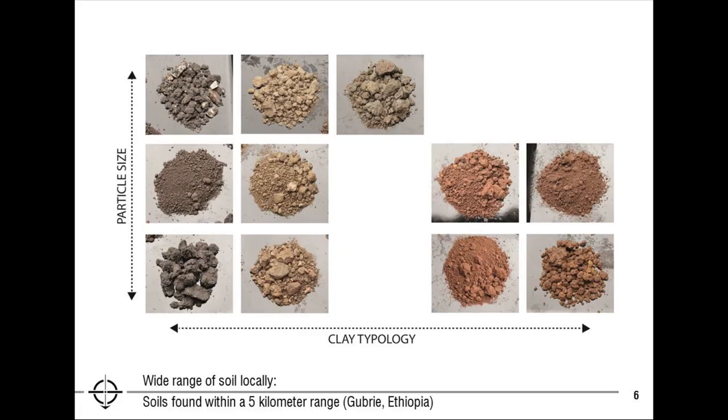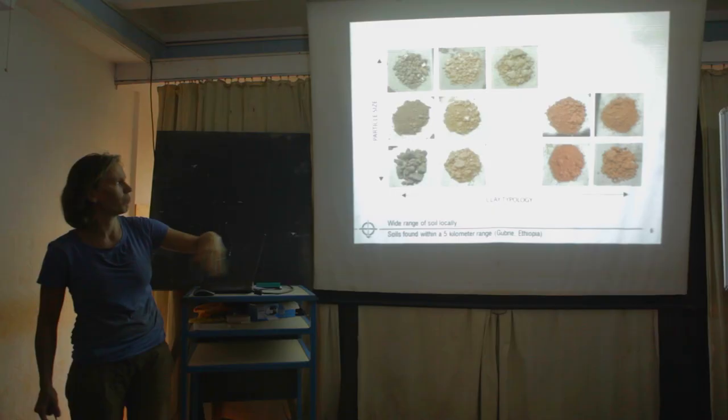This is a 5 kilometer radius in southern Ethiopia, some soils that I collected while I was doing doctoral research. Many of the darker soils are more agricultural soils that have been developed by human processes, so clays that form in flat plains and develop with lower percolation rates, that are then mixed with organics.